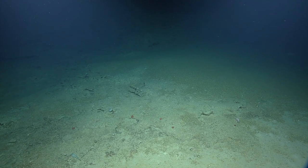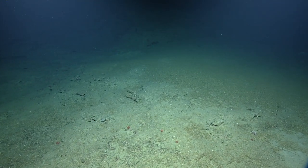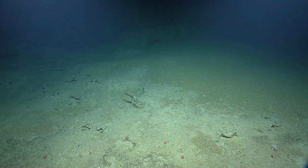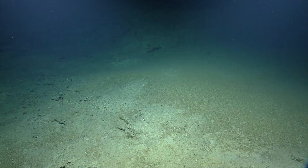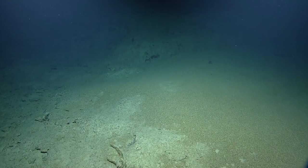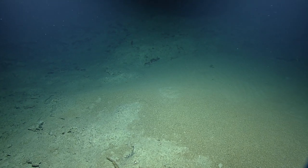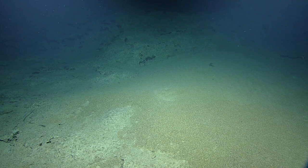Some of the remote sensing principles are still the same as LIDAR, so time of flight and waves through a medium, so in this case sound through water instead of light through air. So I started seafloor mapping that way, and then got into the ROV work from there.